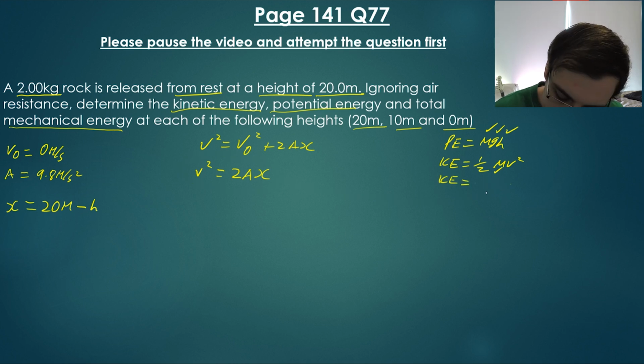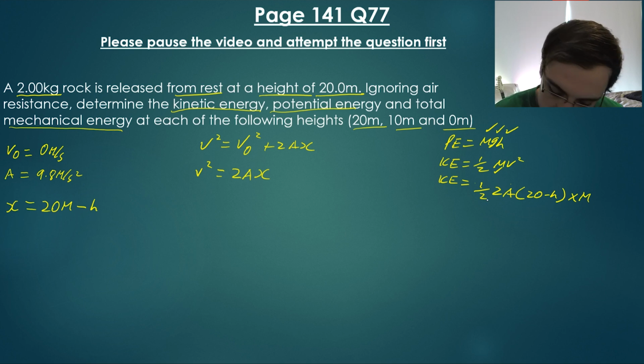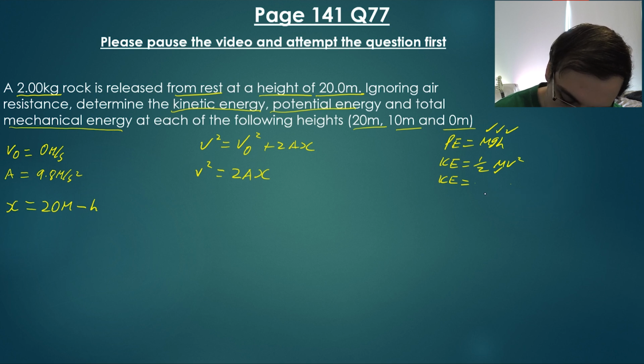So that means we're going to have the kinetic energy is 1/2 of 2a, 20 minus h, times the mass. Now because we've got 1/2 and 2, they can cancel, because essentially what it's doing is it's doubling and then halving itself. So these will cancel each other out, which means that we're going to have our final equation, which is going to be mass times the acceleration times 20 minus the height.